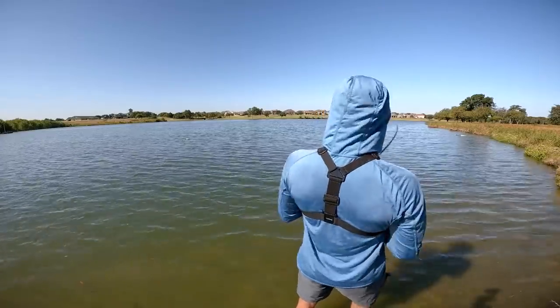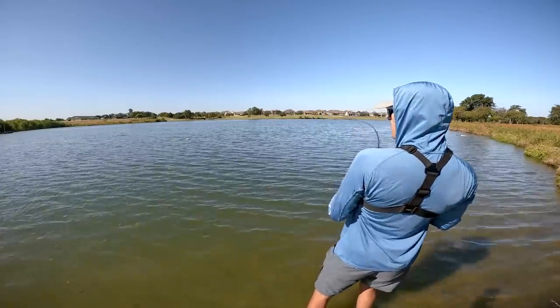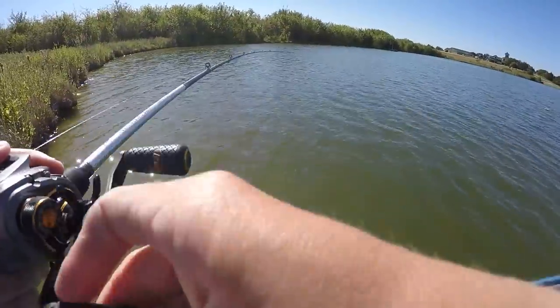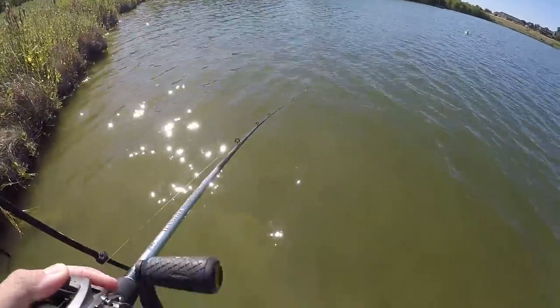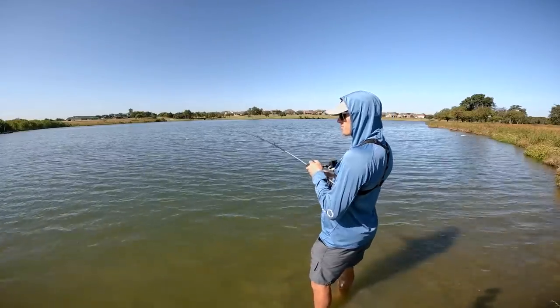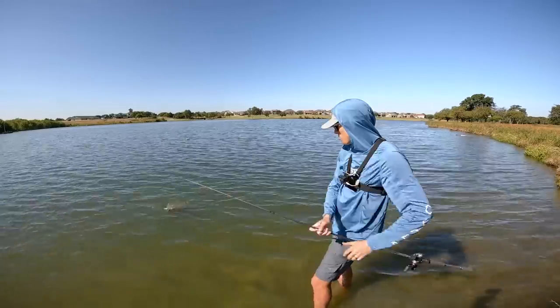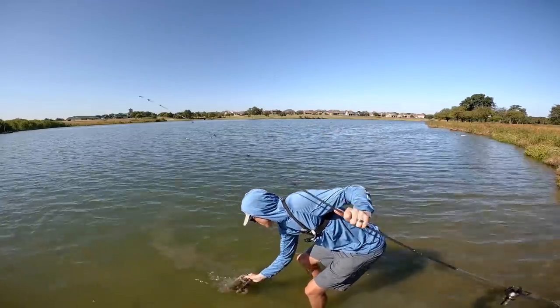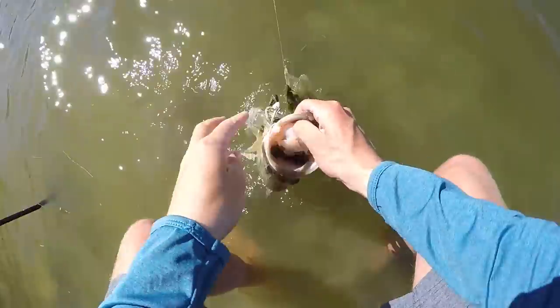There's one. Oh, feels grande. I'm liking this. Standing in the water. Oh yes. Another biggin. This is not a bad time, boys and girls. This is a good time. Oh, you got some grass on you. He's got some slime. And he's not 4 pounds. He is 3 pounds, but we will take him.